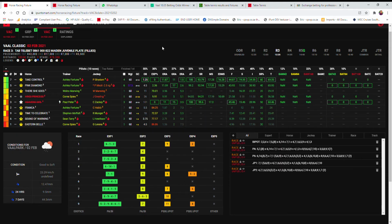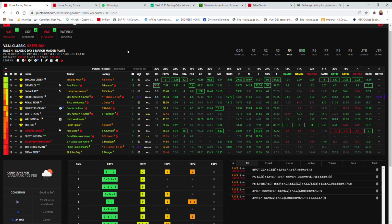The next leg, I have another race that's pretty much not easy. Take Control, Pink Diamond, and There She Goes is my first 3 choices. Very little data to go by. Not going to say much about them. In the next race, Shadow Creek, Mike the Cock, and Randall Simons is probably the best value for me today.